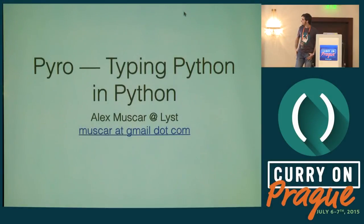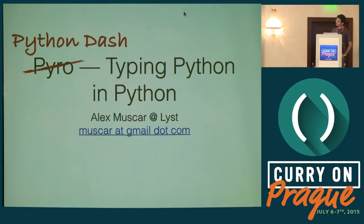Hello everyone, I'm Alex, and today I'm going to tell you about a project I've been working on recently. It's basically a type checker for Python, written in Python. It used to be called Pyro, but not anymore, because as someone in the Python community pointed out, Pyro is already taken. So now it's Python Dash. I'm not going to tell you why right now, but it's going to be obvious by the end of the presentation.